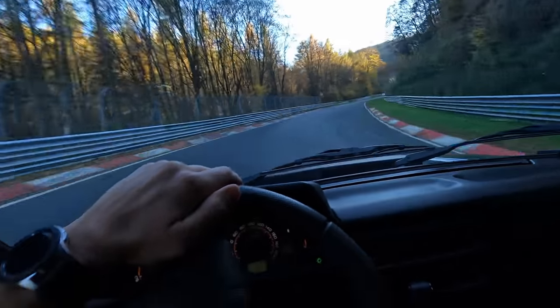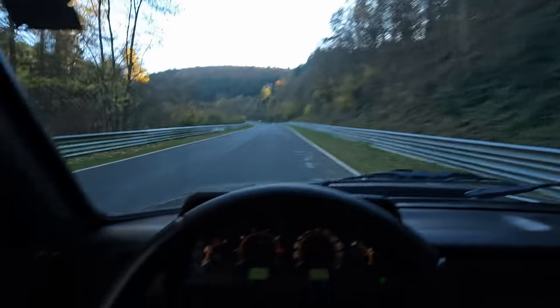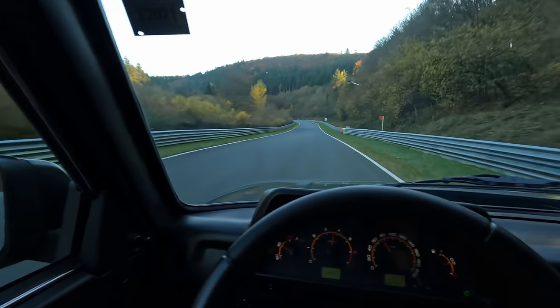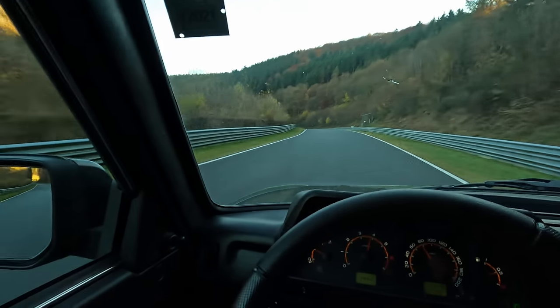Almost didn't have to brake for here. I can guarantee that Mutkurve with this car is flat. But until then, we're going to have a pretty long way ahead of us. So let's see if we can spot something that we usually would not be able to spot.